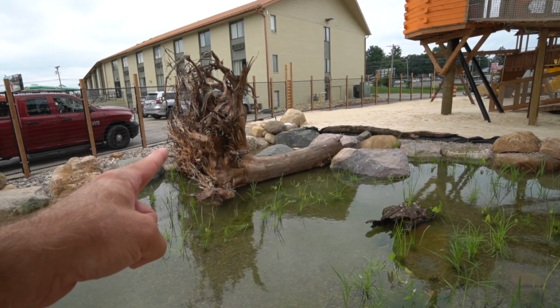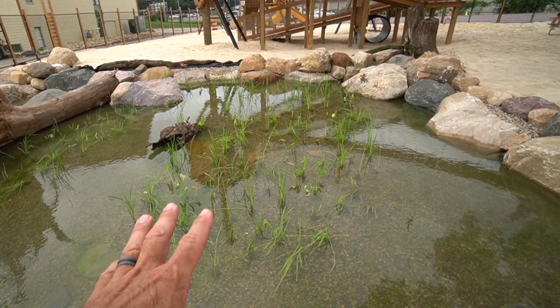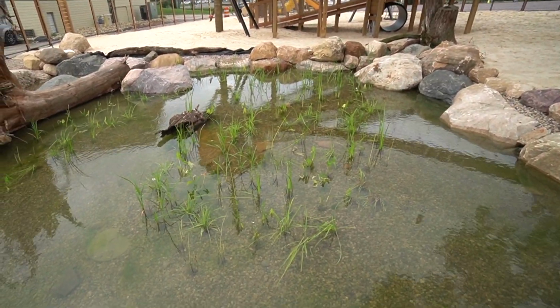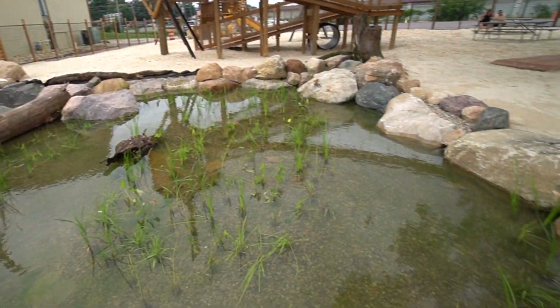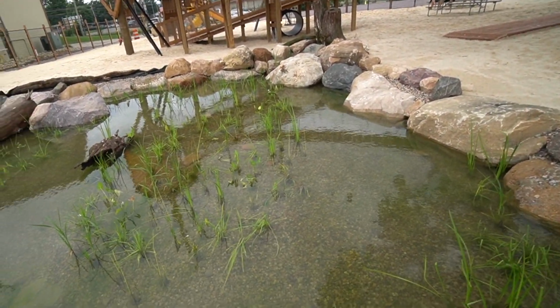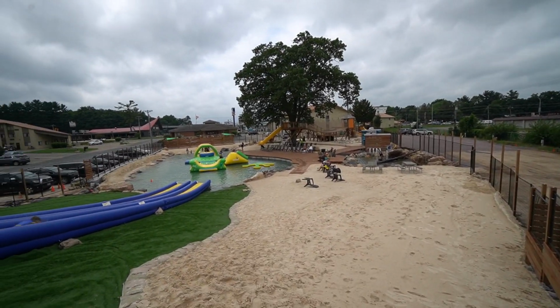I love this cool gnarly stump over here. They have cleaned it up. They power washed it. Looks incredible. Aquatic plants are starting to get established, but literally this was just turned on days ago. Everything is functioning. Let's go take a walk, see what everything is looking like. There's a bunch of kids in here today splashing around, which is awesome. I'm loving this so far.